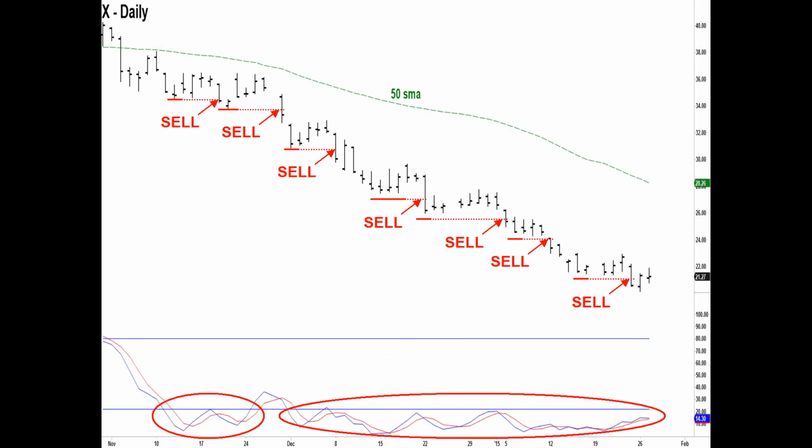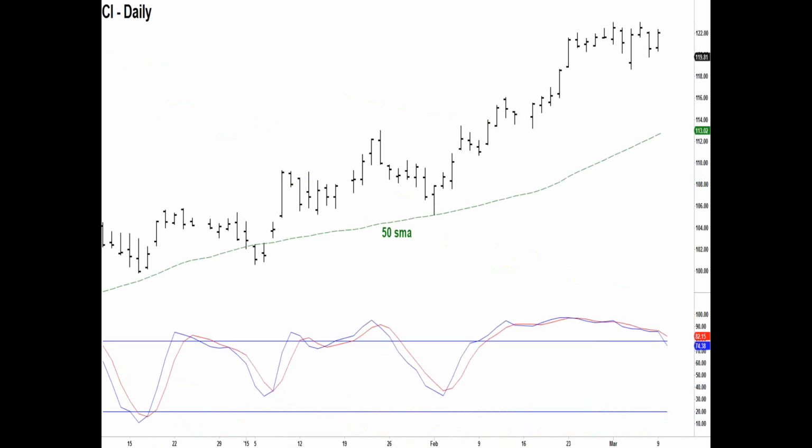Remember, once again, if anyone came in late, we're simply sharing with you an entry technique. I don't think it's very difficult if you've been trading for a little while to figure out where you'd want to place some stops and where you want to exit. It's totally up to you. But we're showing you and sharing with you the rules for this specific entry. How about CI?